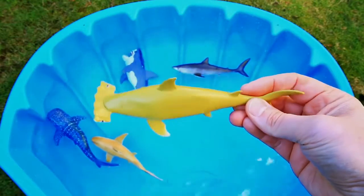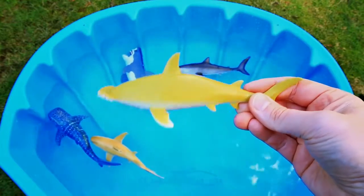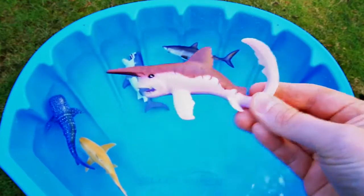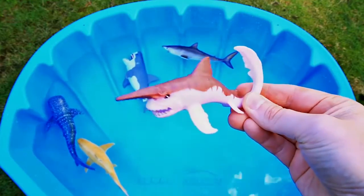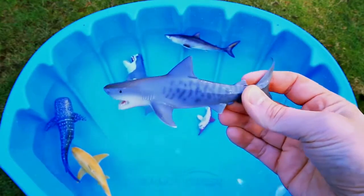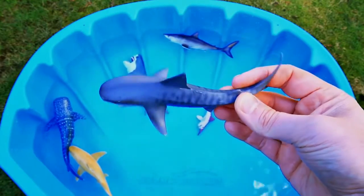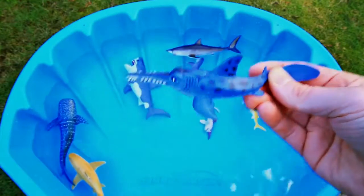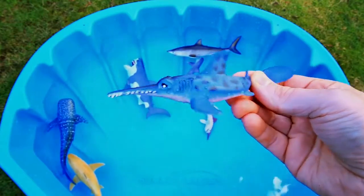Hammerhead shark. The hammerhead shark is yellow. Goblin shark. The goblin shark is pink. Tiger shark. The tiger shark is gray with stripes. Sawtooth shark. The sawtooth shark is blue with spots.